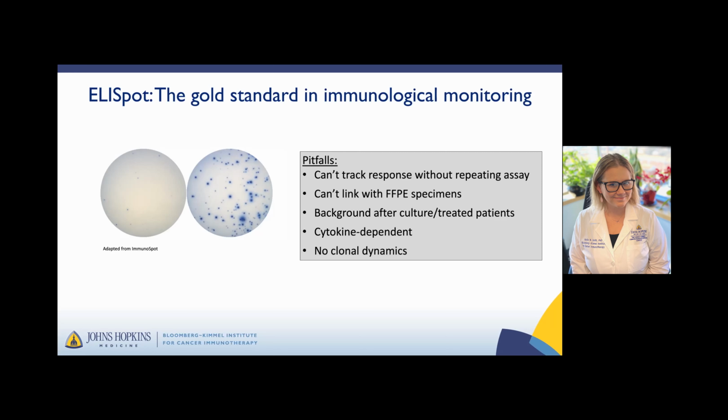So one of the things is that you can't track the response without repeating the assay. So if you want to do a pre versus post, you have to do the assay 2 times. When we're dealing with archival tissue specimens, you aren't able to do an ELISpot on archival FFPE. So you need live cells. There are occasions, especially when dealing with patients treated with a checkpoint blockade or patients with IRAEs, you will have some level of background after culture.